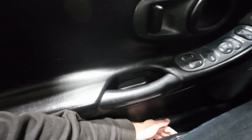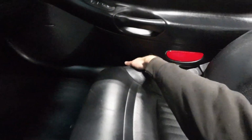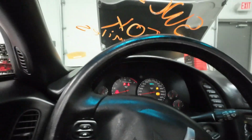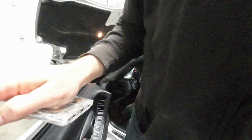Seats do work, the lumbar does not. These things, the lumbar pops on them, but everything else works. I don't know if this one does. Yeah, I don't think either lumbar is working. But the seat itself moves. And I'll put it in gear. Well, I can't. I don't want it driving off the jack because it goes right to the floor. So, yeah, that's it. I'll give you a walk around real quick. And that'll be that.